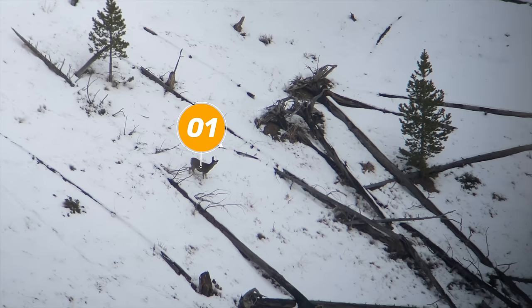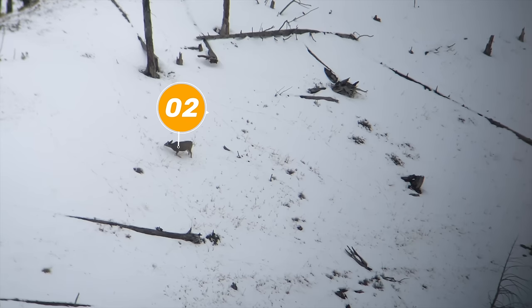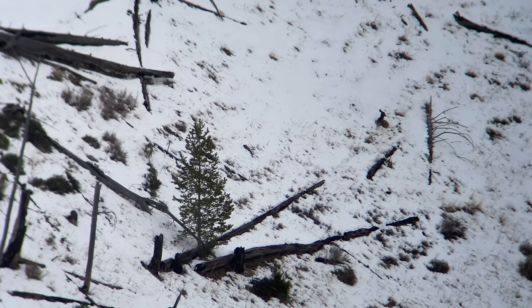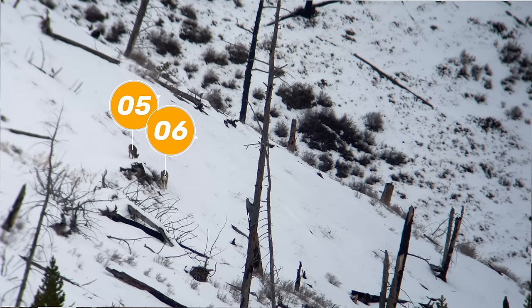Well, we were at 7,000 feet yesterday, and we gotta be at least 8 today. We left camp at 9 o'clock, and we got up here about 1 o'clock. We're gonna have to leave by 4:30, but we just spotted how many? Six? Yeah, I think six. Six different does down there. So there's gotta be a buck hanging around somewhere close.